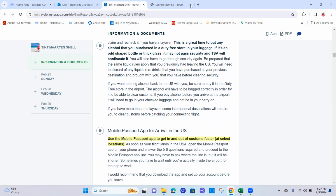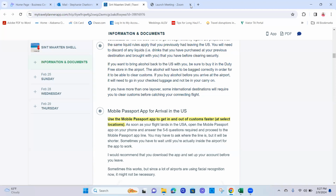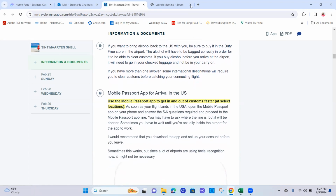Be aware that you're going to have to go through security again. Be prepared that the same liquid rules that you previously had leaving the US will be in place again. You're going to have to discard any liquids like a water that you purchased at the previous airport.